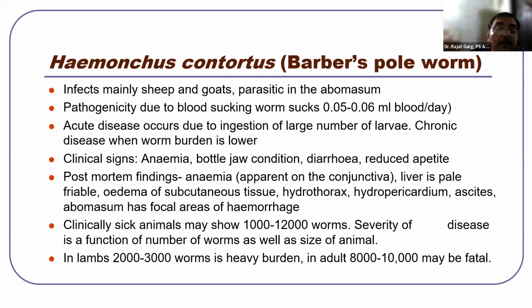An animal which is clinically ill will show clinical signs of the disease when it has about 10,000 to 12,000 worms in its body. And the severity of the disease is actually a function of the number of worms, how many worms are there in the body, and the size of the animal. If it is a very small animal, then 10,000 worms will produce a very acute clinical disease. But if the size of the animal is large, then a little bit larger number of worms will be required.